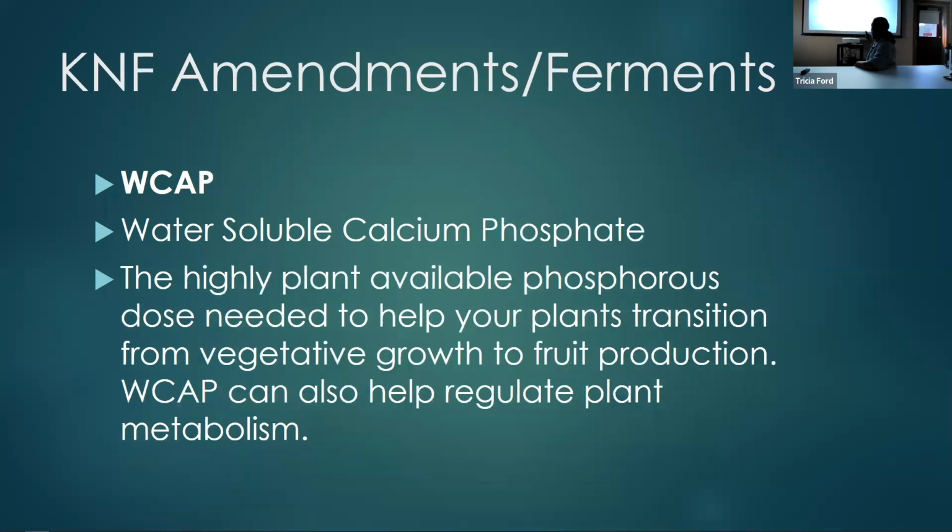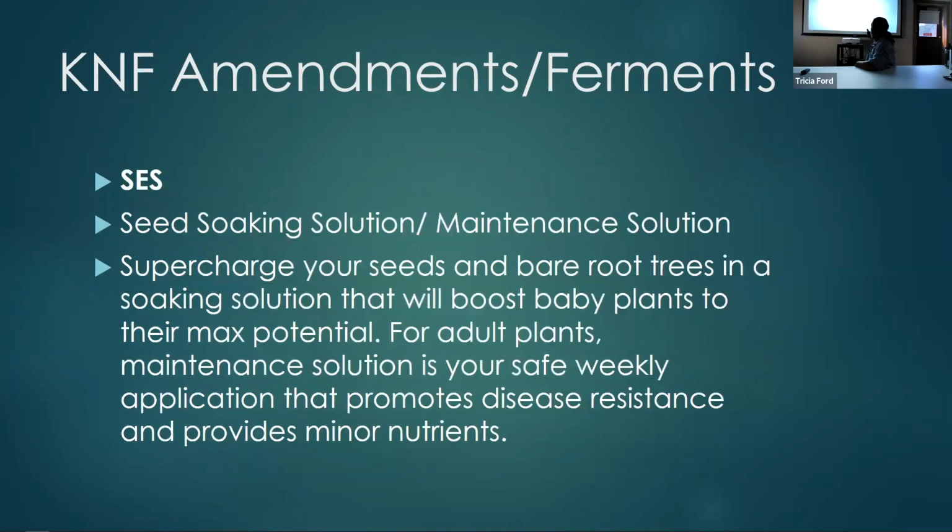Here's your calcium phosphate. You're looking for phosphate in your plants, of course. SCS, a seed soaking solution or a maintenance solution. This will really charge your seeds. I soak my seeds in it before I plant. There's a lot of good things in here.